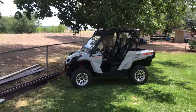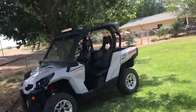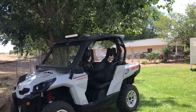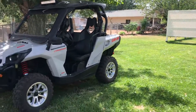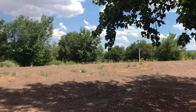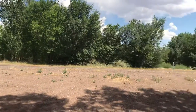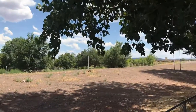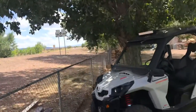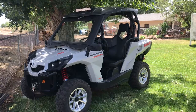Let me come outside where you get a better look at him. A little Can-Am Commander. And he's a lot of fun, let me tell you. I've taken him out and run him around all over. Here's where I live, just to give you kind of an idea. You can see like forever out there. Well, you can't because all the trees are in the way. But I live out in the boondocks in a little tiny town in White Mountains, Arizona. And this is my toy.